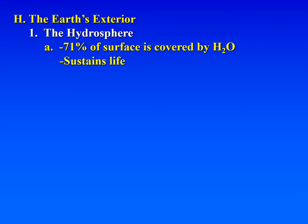Without this hydrosphere, we would not have life as we know it. All life forms that we have here on Earth, just about all life forms, rely on water in some form or fashion.